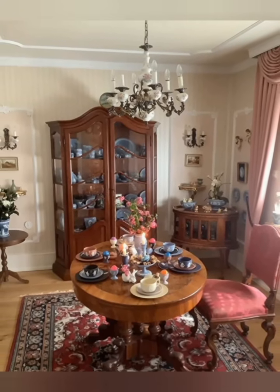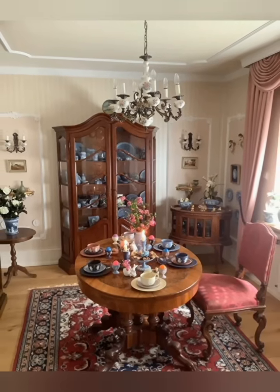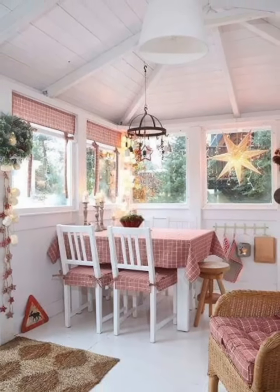Keep clutter pretty. Organize with charm: glass jars, wire baskets, or fabric-lined boxes. Even practical storage can be styled beautifully.